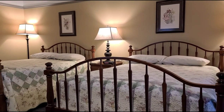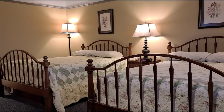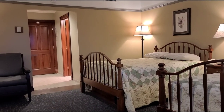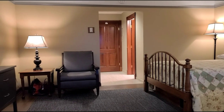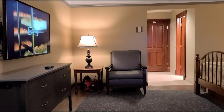So what do you think, Bobby? Looks nice and cozy. It does. You know, I think it's missing, and I don't know, maybe they have suites, and they do have suites. Maybe it's in it. Nice fireplace. Yeah, a fireplace would be nice about right now, because it's kind of chilly, but it is cozy and clean.